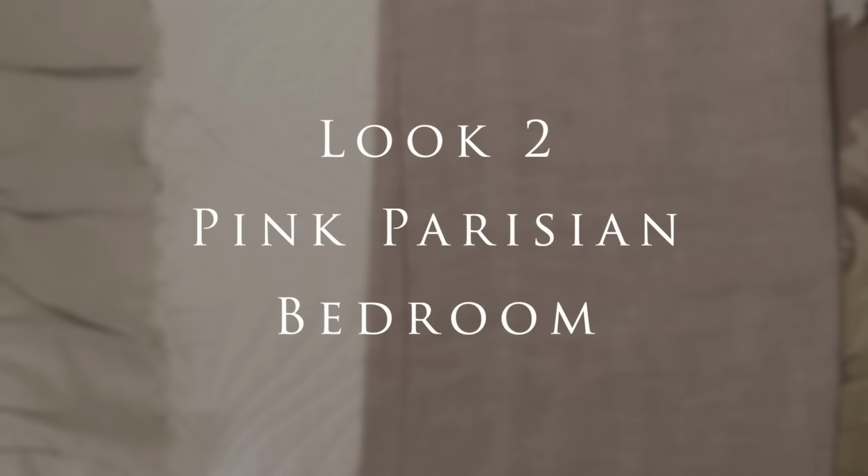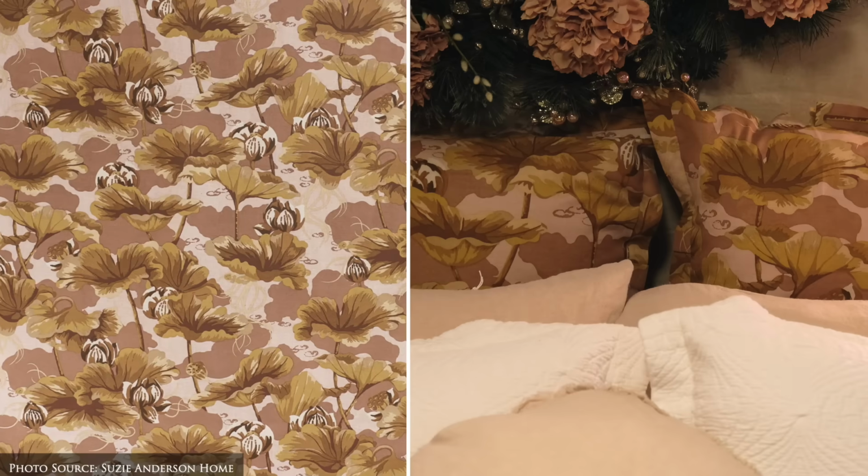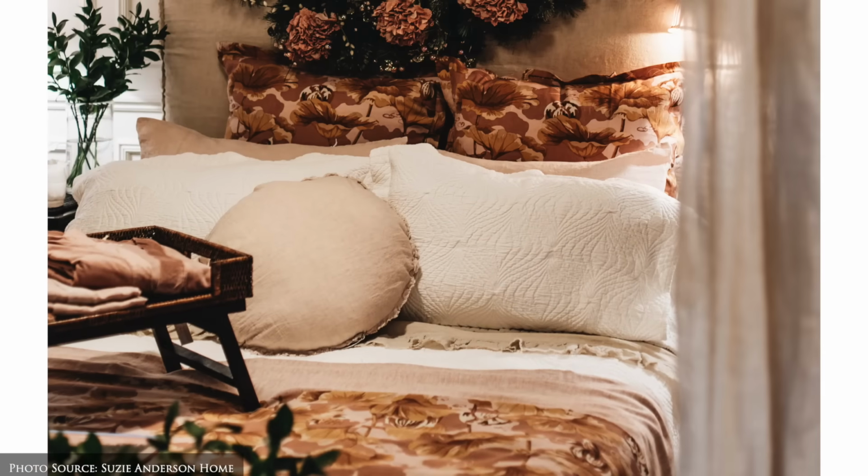Look 2. The pink Parisian bedroom. For our second look, I drew inspiration from our clay and pink water lily bedding to create a serene, feminine Parisian-style bedroom with just the right amount of subtle festive charm.